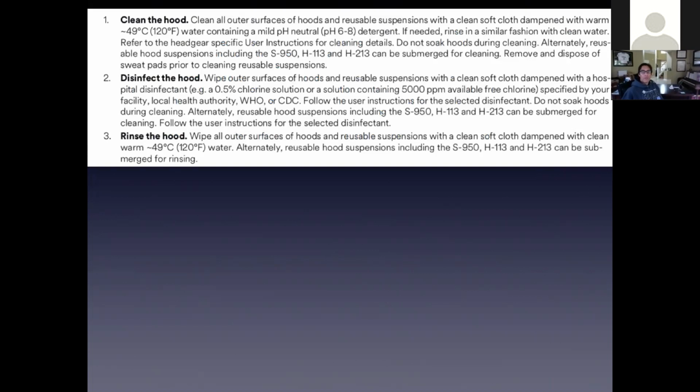I wonder if there'd be some benefit to teaming up. If you and another person are both wearing a PAPR, you could wipe while they're wearing it. You could do steps 1, 2, and 3 while they're wearing it, and then have them take it off, and they could do it for you.